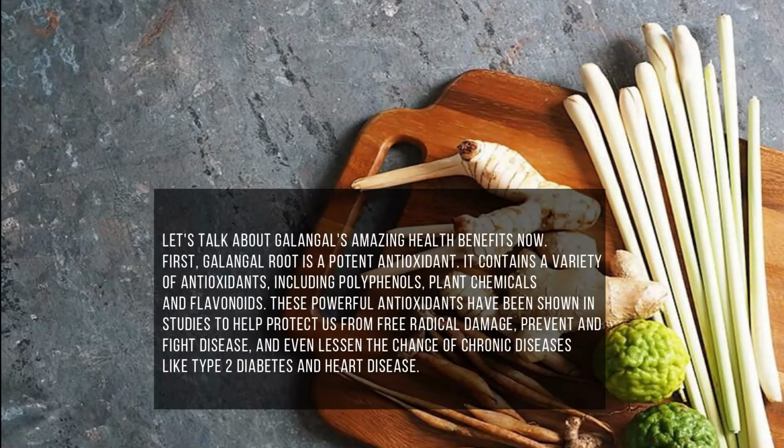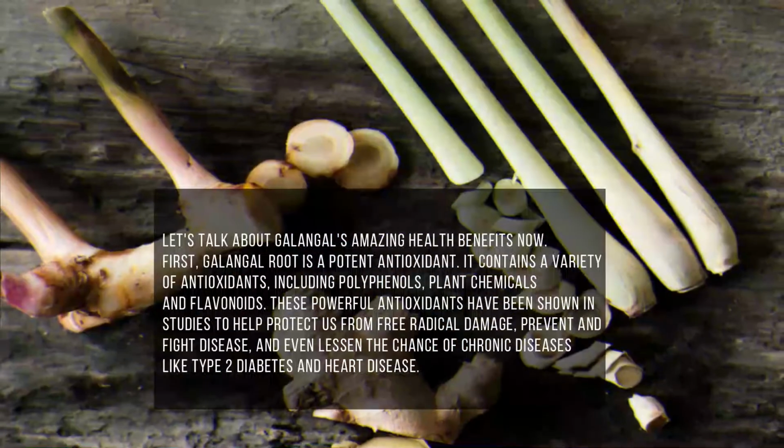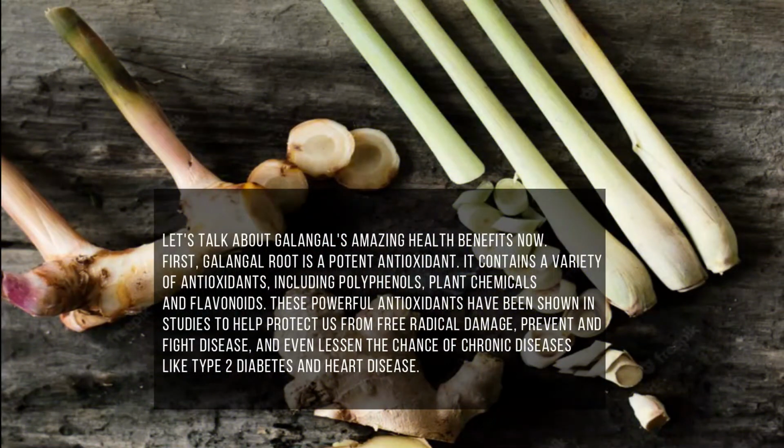Let's talk about galangal's amazing health benefits now. First, galangal root is a potent antioxidant. It contains a variety of antioxidants, including polyphenols, plant chemicals, and flavonoids. These powerful antioxidants have been shown in studies to help protect us from free radical damage, prevent and fight disease, and even lessen the chance of chronic diseases like type 2 diabetes and heart disease.